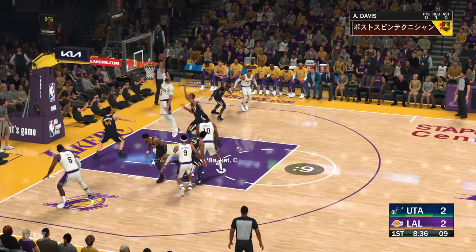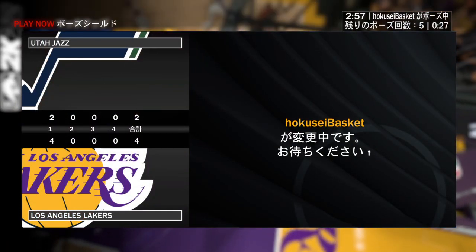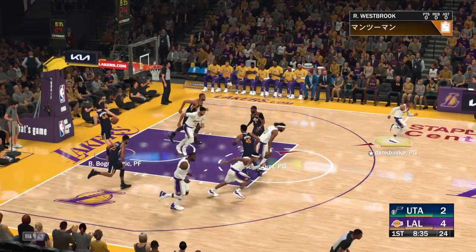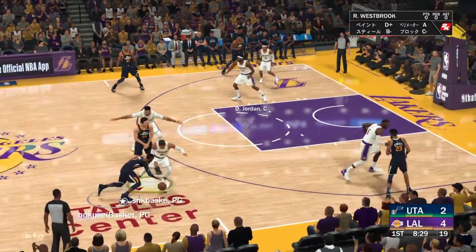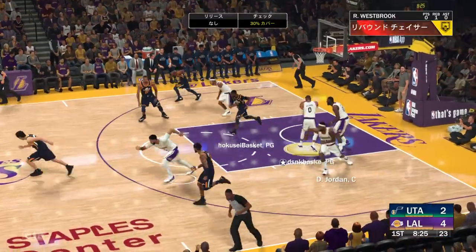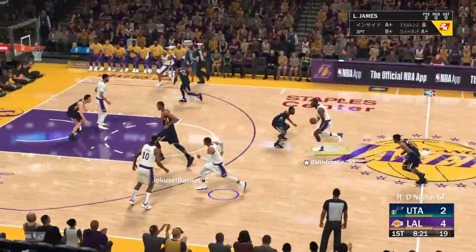Now here's Davis. And it's Davis with the jam. Now flying high and throwing it down with the one hand. One of his favorite moves right there, guys. Does it as well as anybody, fellas. Tremendous skill while in the air.